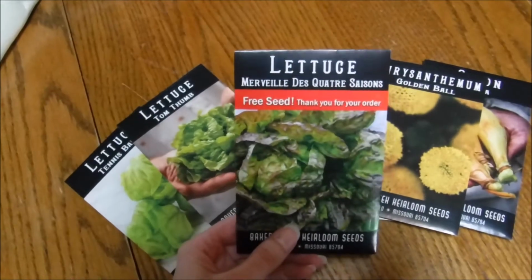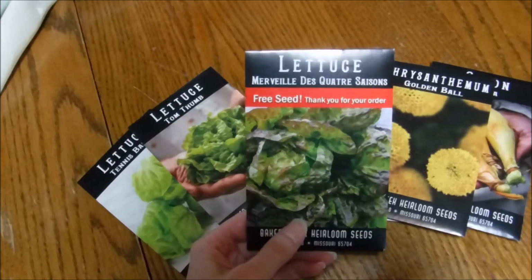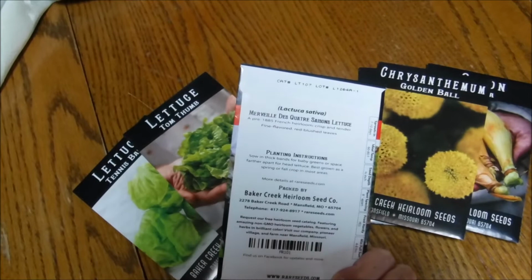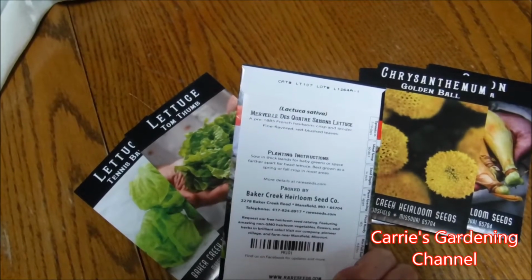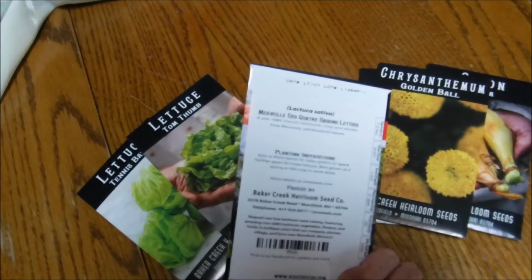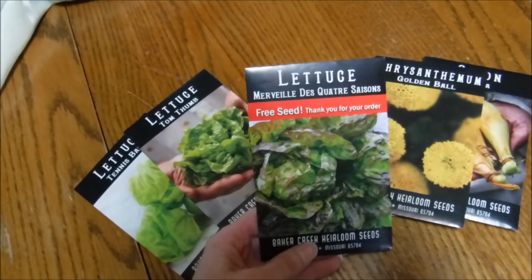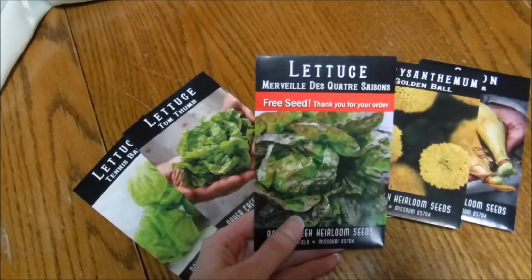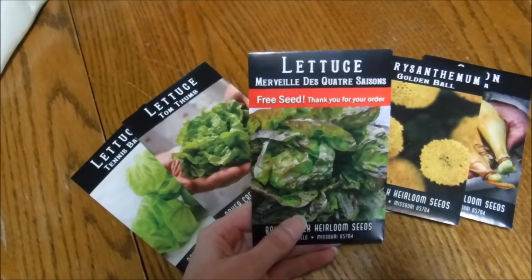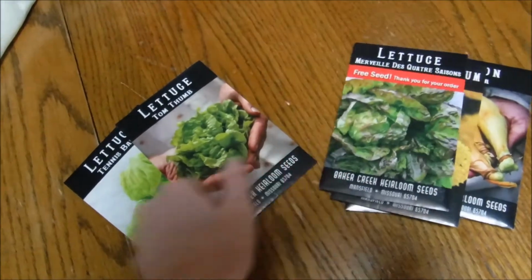And this here was my free gift that I got, and this is a lettuce. Now, this one here is a French heirloom, and it dates from 1885. So it's crisp and tender, and it's supposed to be fine flavored with red blushed leaves. So I'm really looking forward to getting to try this one here. I think I was looking at one similar to this on their site. It could have been this one, and I wasn't sure if I was going to get it or not. But they sent this one here to me as my free gift.